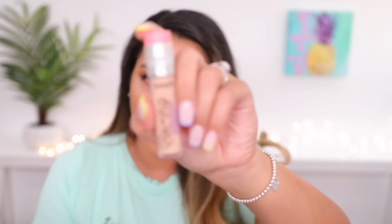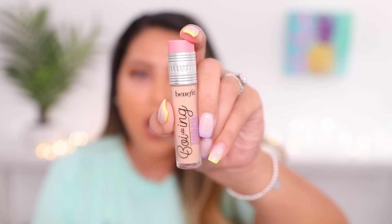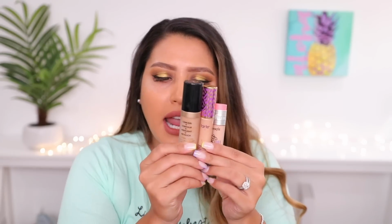It is absolutely adorable. It's like a cute little short pencil with a fake eraser at the top. I just think that this is really adorable, and I actually really appreciate how small it is. I feel like some concealers are just getting bigger and fatter, and I really appreciate the more simplistic packaging and just how small it is. Also, you can tell I'm wearing no concealer. I haven't set my face. I haven't finished my eye makeup just because I will be testing out the concealer on camera.